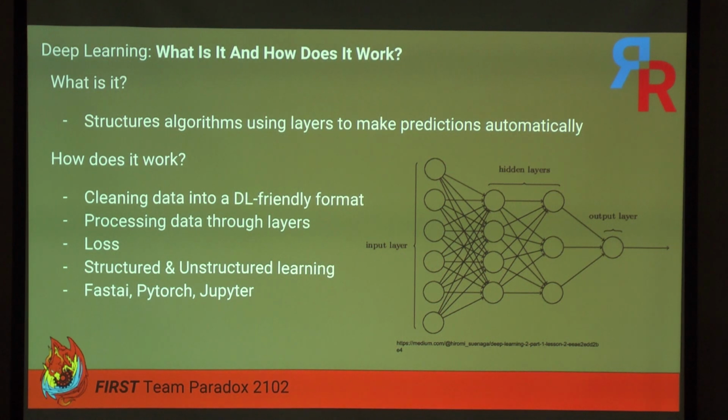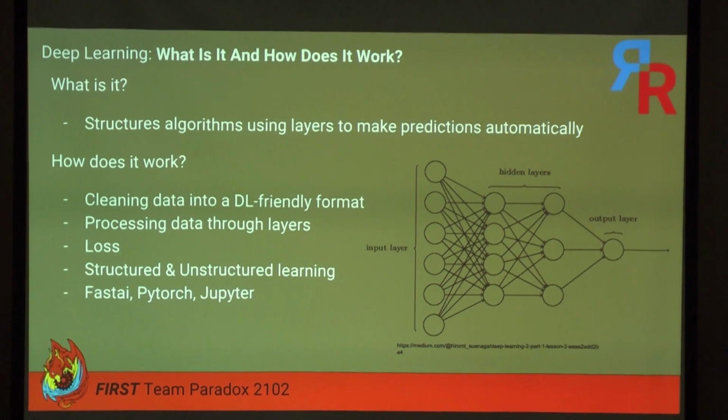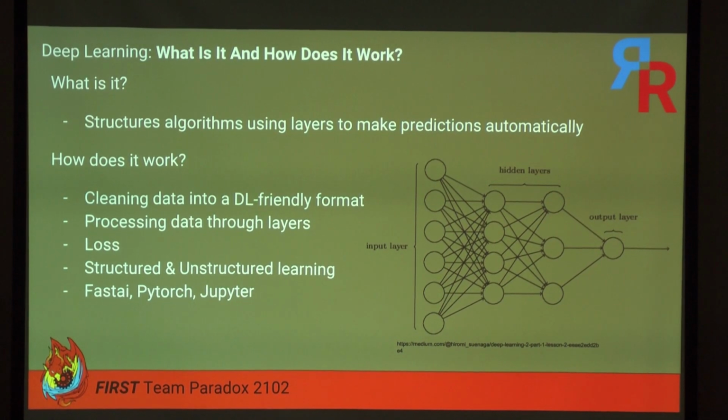So what is deep learning? Basically, it's having a machine structure algorithms using layers to make predictions automatically. It's a subfield of machine learning, which is where you are picking the algorithm yourself. And how it works is, the majority of the work, and I'll show it in a second, is just organizing your data. A lot of that is cleaning up redundant information that is going to make your predictions less accurate and slow down your algorithms when they're running, and getting it ready to go through these algorithms. That takes up, I'd say, 80% of the time doing this stuff. And then the layers, I'll briefly explain this too.